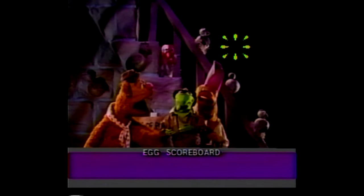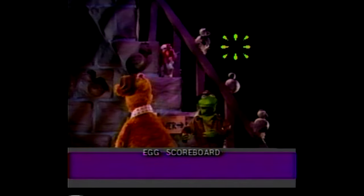Boy, I hope our friend can find enough eggs of power. Yeah, or the yolk will be on us. Hey, Kermit. Kermit, we're not really stealing these eggs, are we? No, Fozzie. Why? Well, because if we were, then we'd be egg poachers.